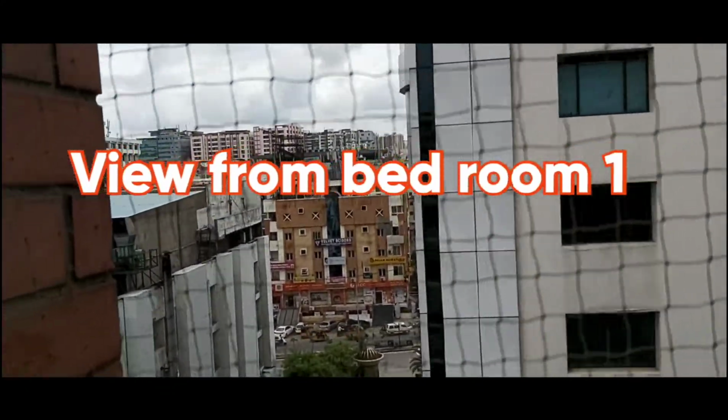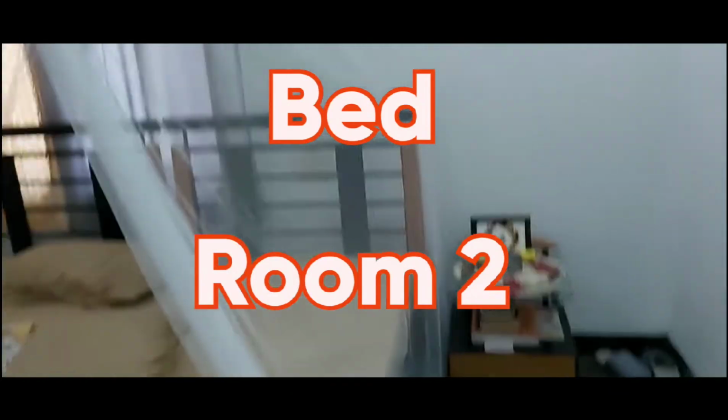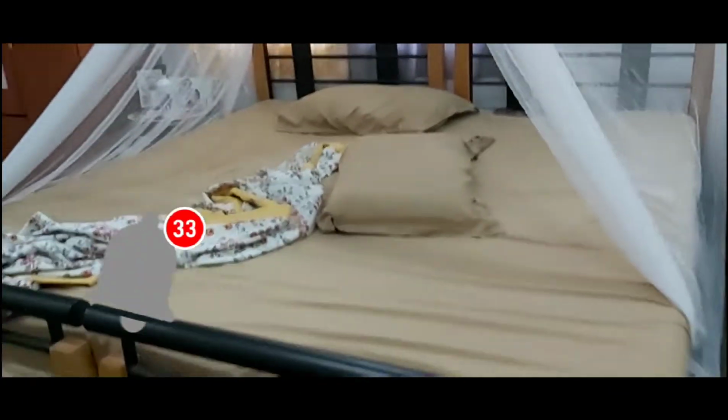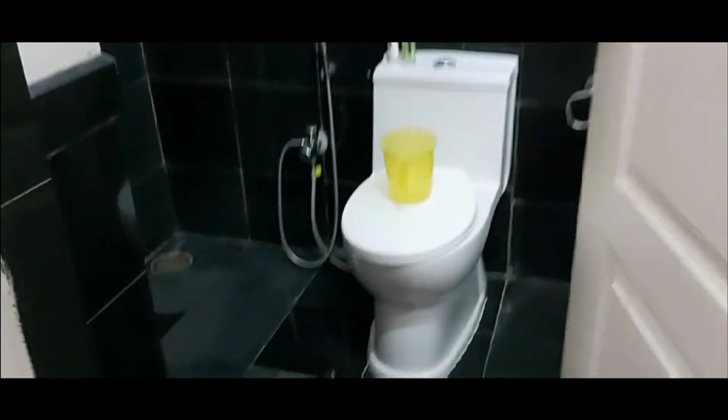View from balcony. This is the dining area, to just wash the hands after dinner. Wash basin here. This is room number 2, bedroom. This is a double bed, study area. Also here is a cupboard for clothes. And this is also one of the bathrooms. There's a shower here, bathroom and shower.